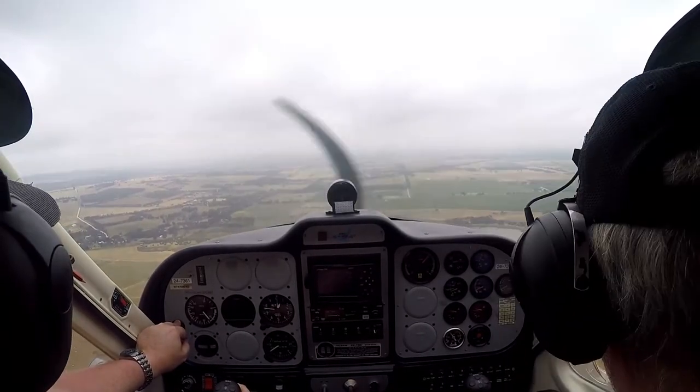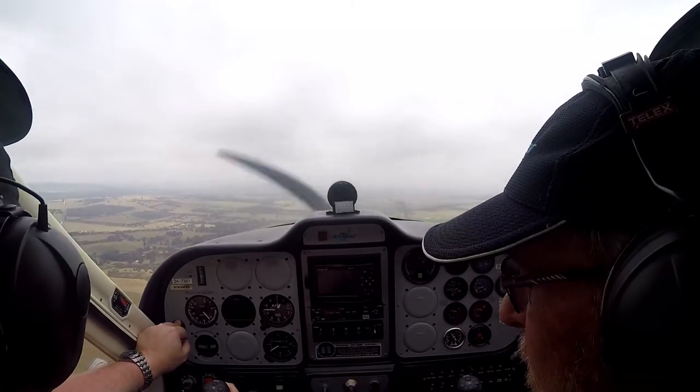Traffic Goolwa, TECNAM 7361 heading base, runway 19, touch and go, traffic Goolwa.